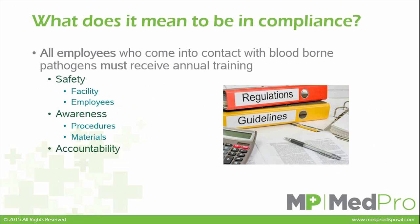At the end of the day, what compliance is really about is making sure that every one of your employees feels safe when coming to work, that they're aware of their surroundings, and that if something were to happen, there are proper procedures in place that would hold everybody accountable.